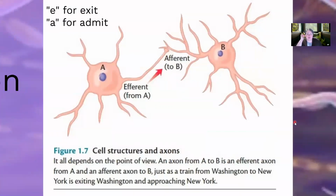I went ahead and put this image in here to help further explain efferent and afferent. This is an example of an efferent neuron in relation to this neuron, which would be afferent. The textbook has a neat little trick to remember the difference between these two types. You can remember E meaning exit, which would be efferent. So information is exiting that neuron to someplace else, whether it be another neuron or somewhere else. And A for admitting information, so that would be the afferent, which in this diagram would be receiving or admitting information into that neuron.